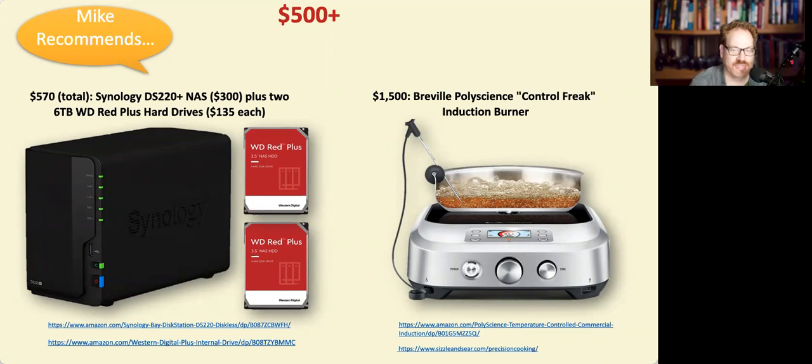But this particular induction burner is very smart. It would be for an advanced home cook or chef, but they would get a lot of use out of this. You can use it to temper chocolate, to make caramel, all those kinds of things that require holding temperatures for a while very precisely. So I like this idea. I think they say it's a little bulky on the countertop, so you'd want to make sure you have space for it, but it seems like a great idea for someone who really loves to cook.